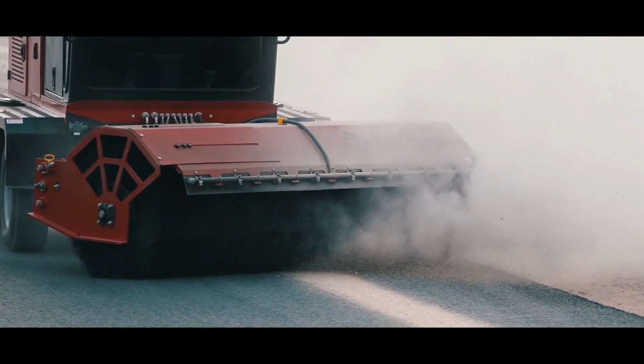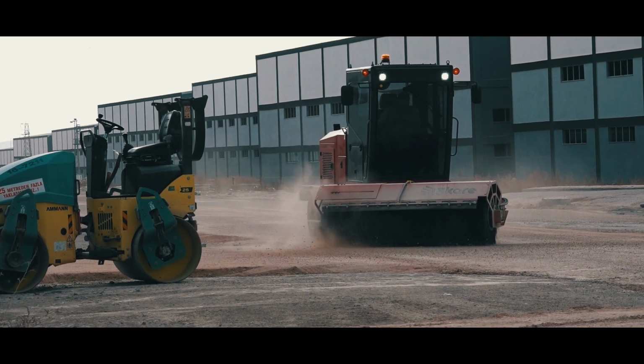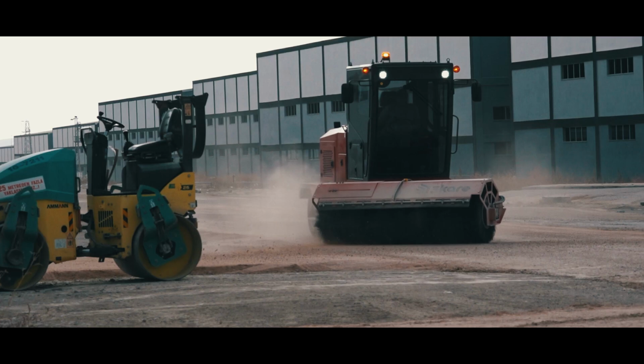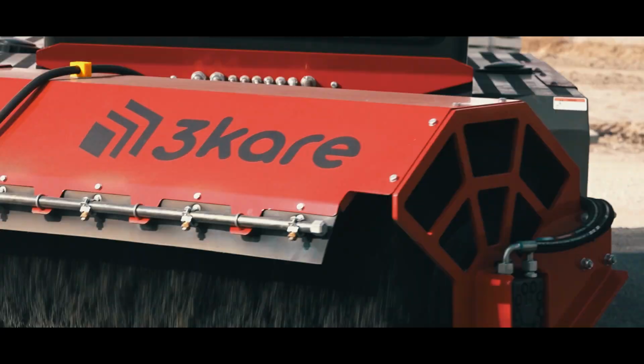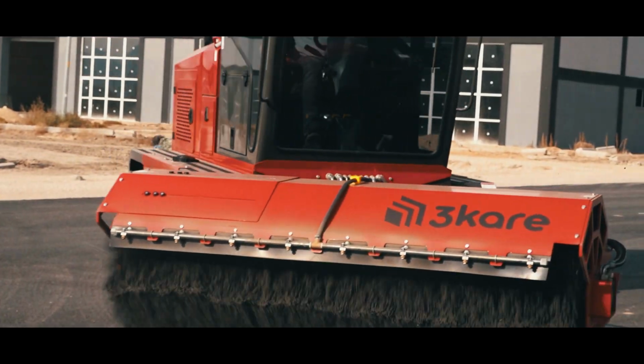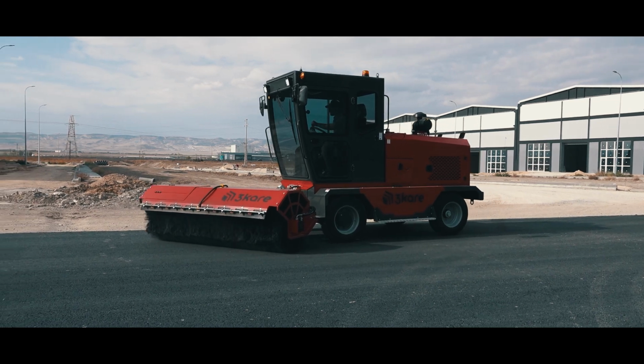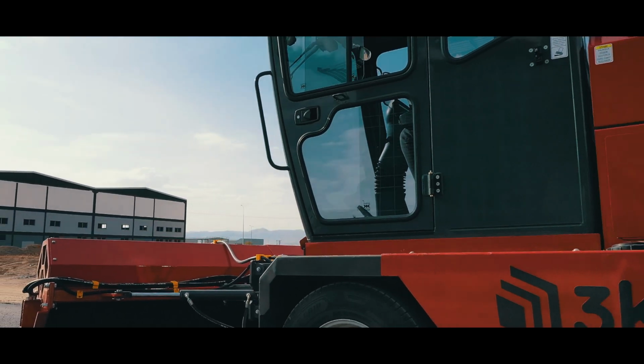The hydraulic propelled road sweeper, which can apply high pressure to the floor, can adjust itself against possible obstacles. The brush with 8 water nozzles can be opened 35 degrees to the right and left. The brush has a 12-volt water pump and a 530-liter water tank.